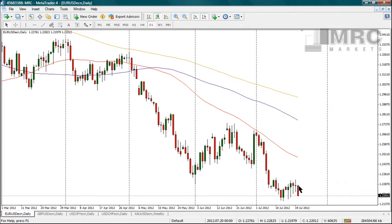I mean, the buyers could come up off this 1.22 cushion and bring it back up, but it is looking quite likely. But it's still well early in the day, so it's all about the close later on tonight at 9 o'clock.